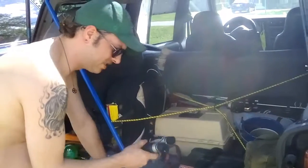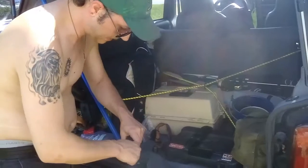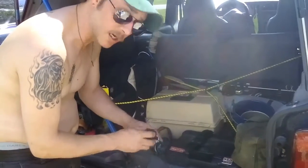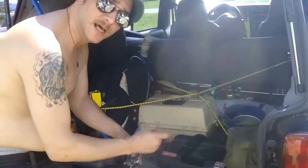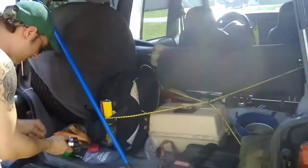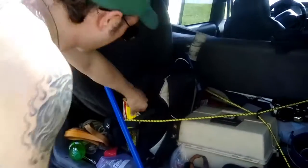You can also use these as another improvised method to start a fire. You'd probably have to break these because they're cheap and they don't unscrew like some of the nicer ones, but you can get this lens out of here and use that as a focal point for sunlight to get a good fire going. Keep that in mind.